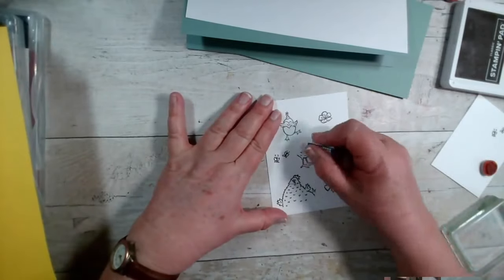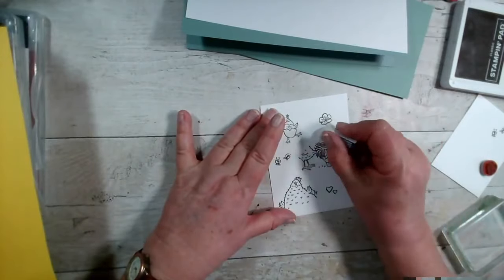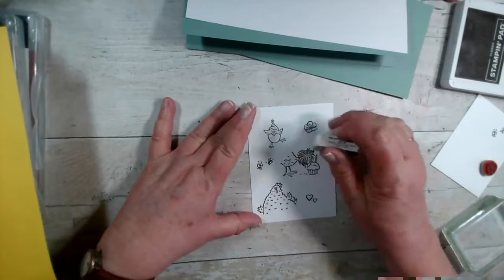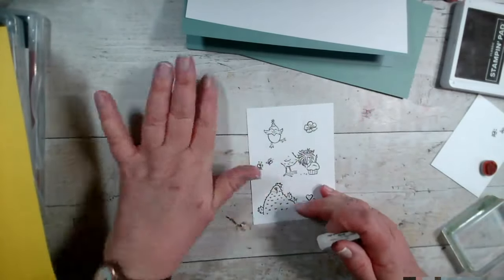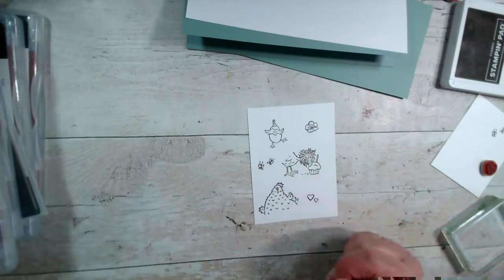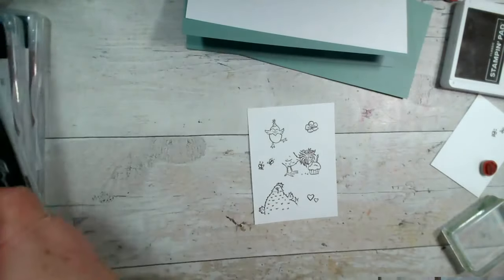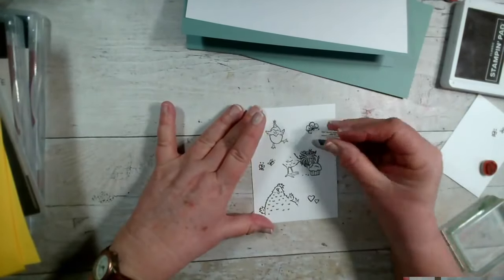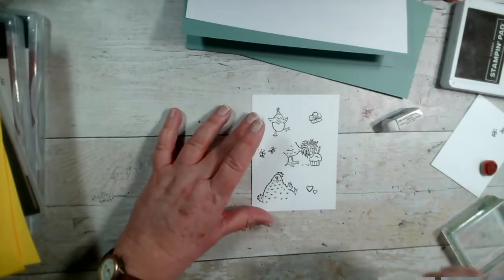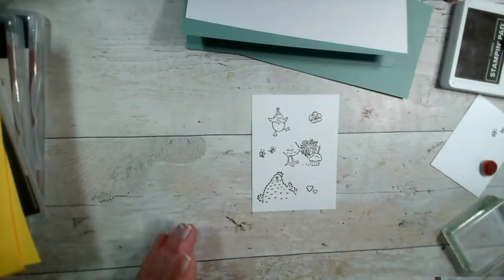So these chickens are from Hey Birthday Chick, and they do have dies to match to cut them out. The flowers from Free as a Bird, and the butterflies were from Pampered Pets, as was the hearts. Okay, that will do. And I'm just quickly going to colour some of those in. I don't want to spend too long doing that for you.